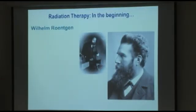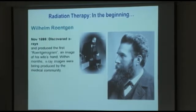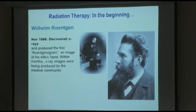So now we're going to kind of move on to radiation therapy, and let's start with a little history. So Wilhelm Röntgen, the pioneers of radiation therapy, discovered X-rays. So I want you to pay attention to the dates and sort of how close the times were between when X-rays were discovered and when they were actually being used. I mean, it's pretty incredible. So he produced the first Röntgengram, which I'm going to show you, the first X-ray, really, of his wife's hand.